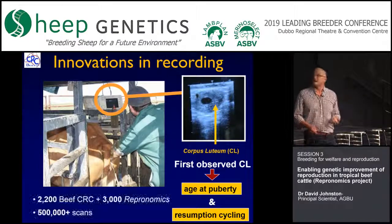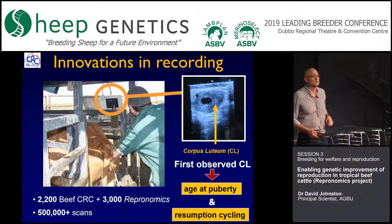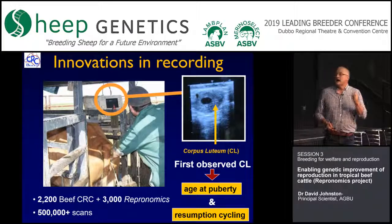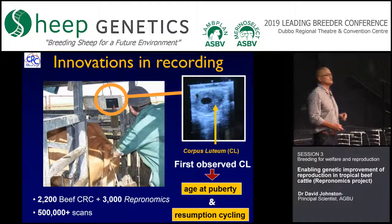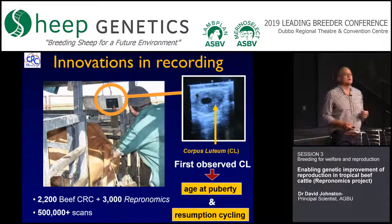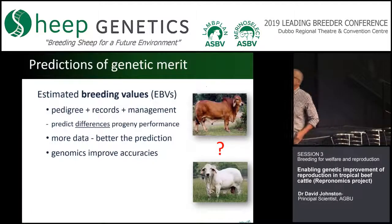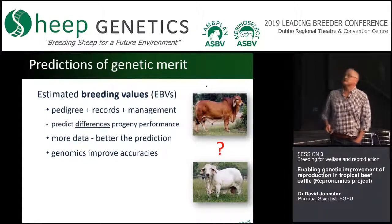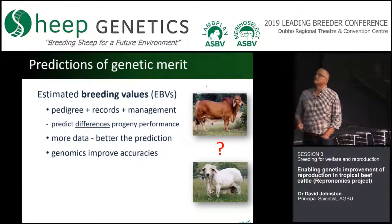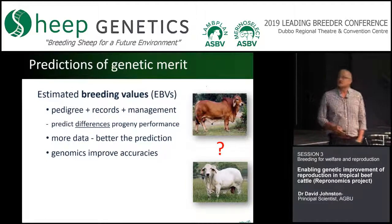So very powerful. We've got thousands of records out of the Beef CRC, and I'll talk about this Repronomics project. Also our scanners have done more than 500,000 of these scans, so they're very experienced, and we have large data sets that we're able to use. We then turn those into predictions, just like your ASBVs. We have EBVs, pedigrees, performance records, predicting differences. The more data, the better the prediction.